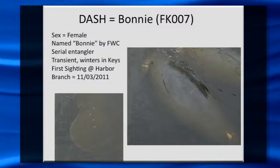Most times it's not too damaging, but you see this sort of gouge and groove right there in this one flipper. That makes her very distinctive, and so you can see that and say, oh yeah, that's Bonnie. But that's damage due to a rope being tangled very, very tightly around that flipper.